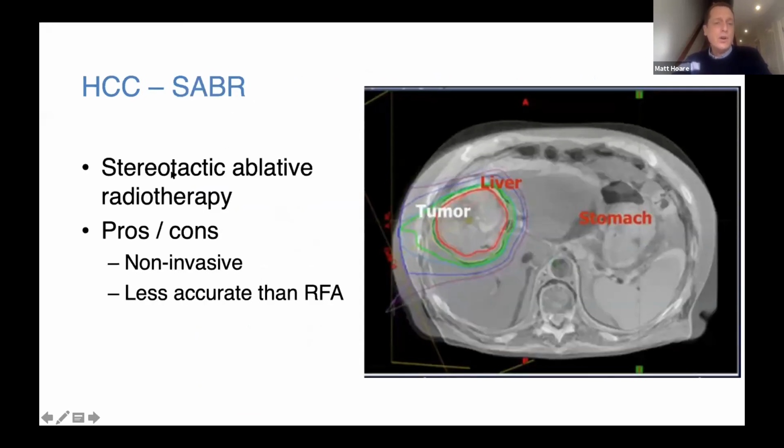For those of you who have not heard of it before, this is stereotactic ablative radiotherapy, so very focused, very high dose radiotherapy, which, given the ability to map tumors, allows us to give beam radiotherapy from multiple different directions and give a very, very high dose in one area whilst sparing surrounding areas.